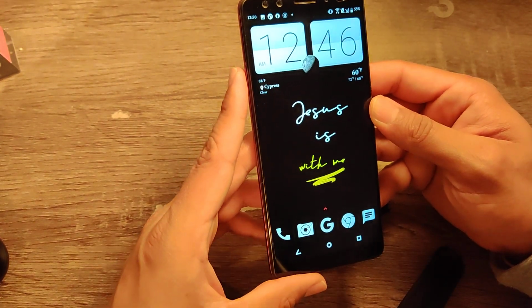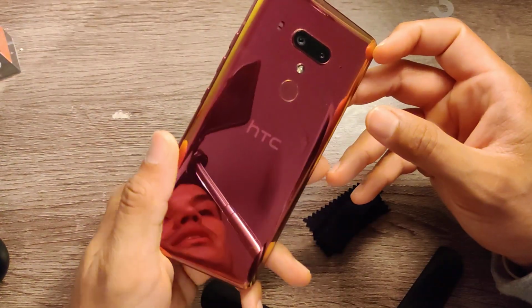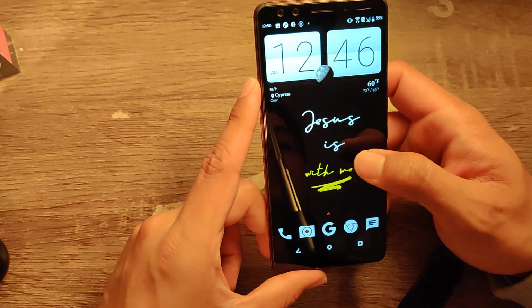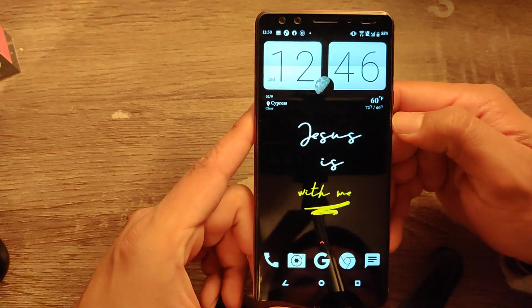So let's start with the negatives. Some of the negatives, let's start with the biggest one. Why don't we do that? The battery, man. The battery is atrocious.